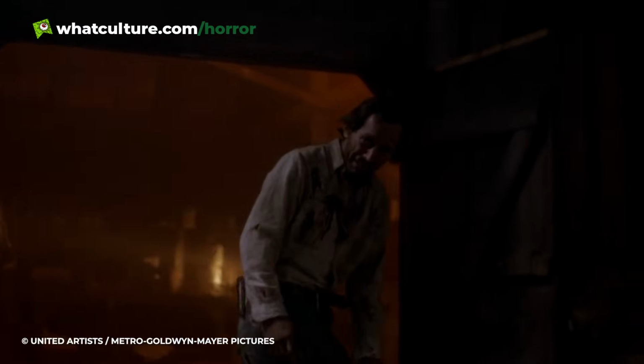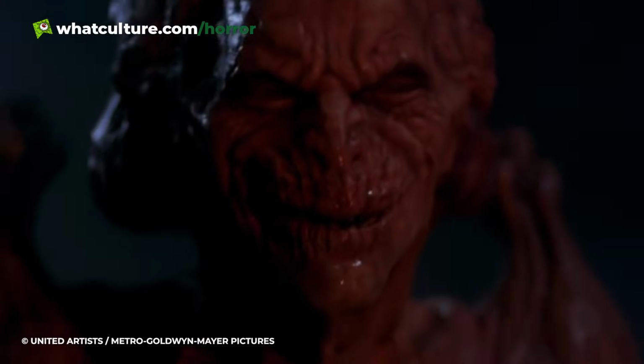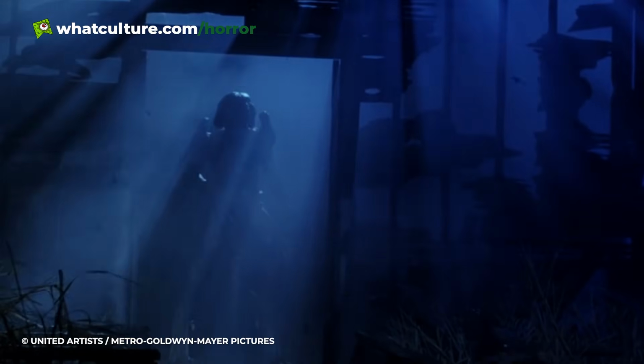With his Wolverine-like claws, towering height, pasty wet skin, and leering face, it's hard to think of a more intimidating movie monster than this roided-up xenomorph.